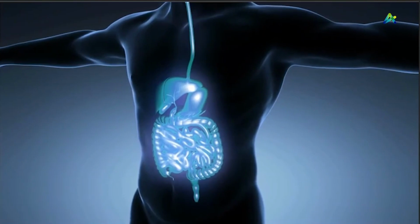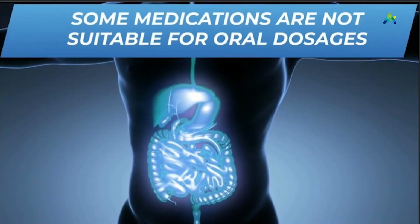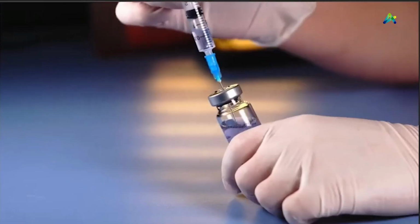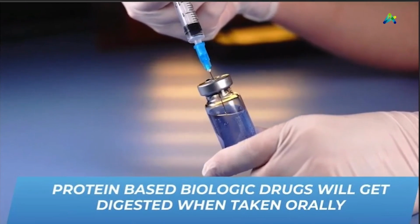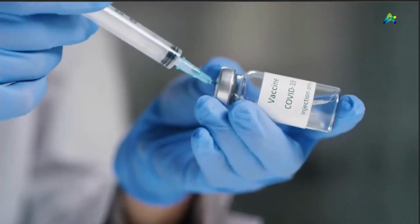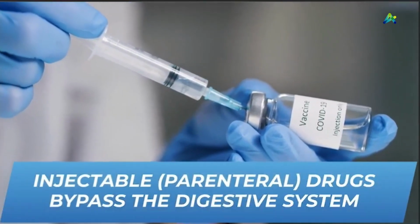Certain medications will not survive the rigors of the digestive tract when taken orally. A good example is protein-based biologic drugs. Our digestive system would just consider them food and digest it, preventing the drug from reaching the target site in the body. For quick action bypassing the digestive tract, injectable drugs are a great alternative.